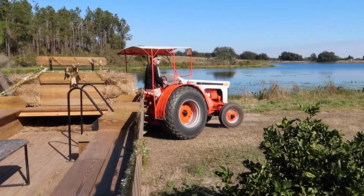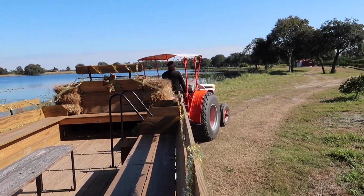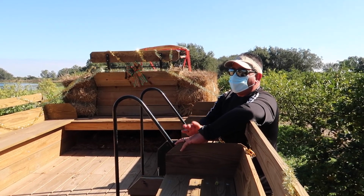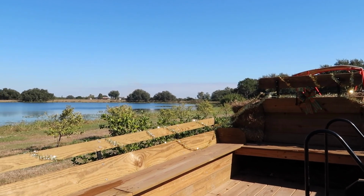I love riding this cool tractor, and they take such care at refurbishing them. 14 different types of fruit. They're back in business. They do 4 types of honeys. They got the honey bees on property because they help with the orange. Oh, cool. And we collect the honey and sell it in the store too.